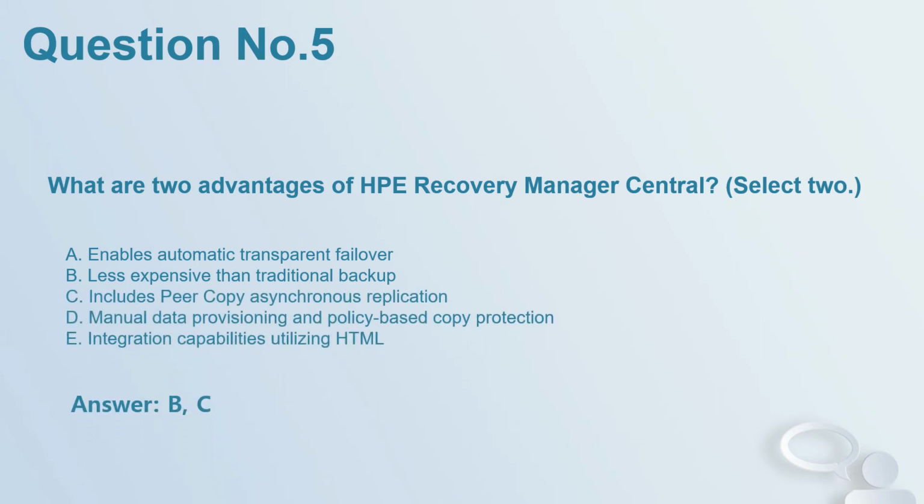Question number 5. What are two advantages of HPE Recovery Manager Central? Select 2. A. Enables automatic transparent failover. B. Less expensive than traditional backup. C. Includes Peer Copy asynchronous replication. D. Manual data provisioning and policy-based copy protection. E. Integration capabilities utilizing HTML. Answer B, C.